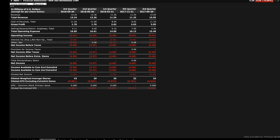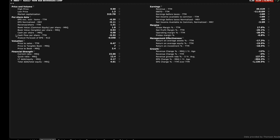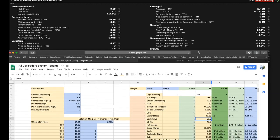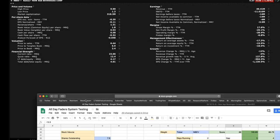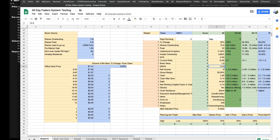Oh, current ratio. They have a bunch of cash, so this won't come up that great. Now let's see if we could just find all of it here. Cash per share, yeah. Okay, so where's the current ratio? Yeah, so this is all right. So 15.66, book value, what did we just see? 1.8. Yeah, so that's a little bit higher than I thought. Earnings before interest tax deductions, minus 11 mil.